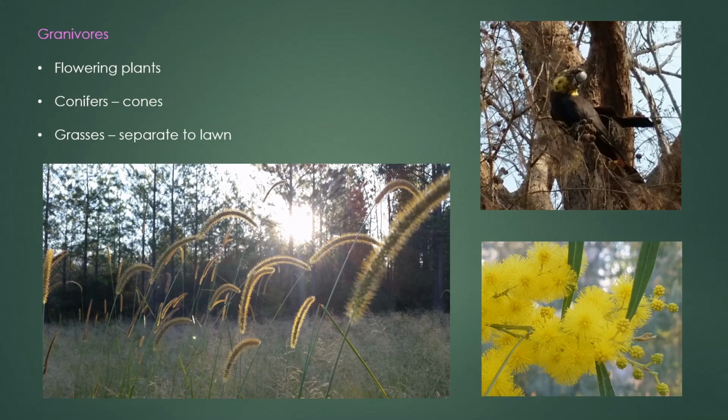And granivores. Look at that lovely female glossy black cockatoo up there in the right-hand corner. I took that photo just around the corner from here. It's just with my mobile phone, but I was thrilled to bits when she and her partner turned up.